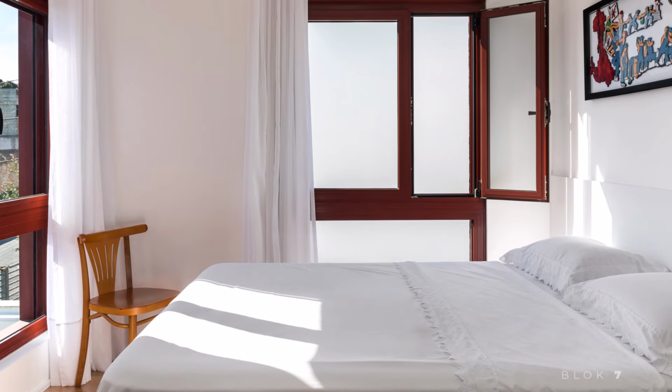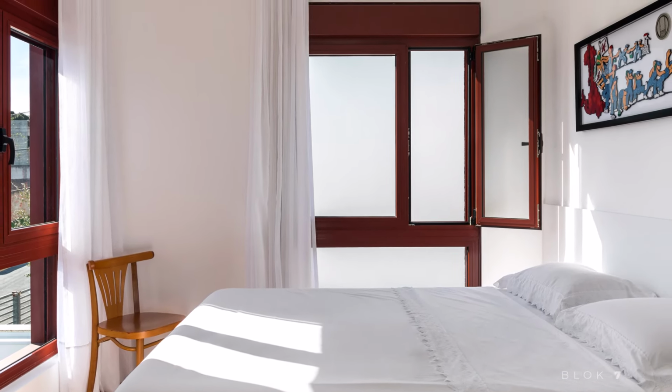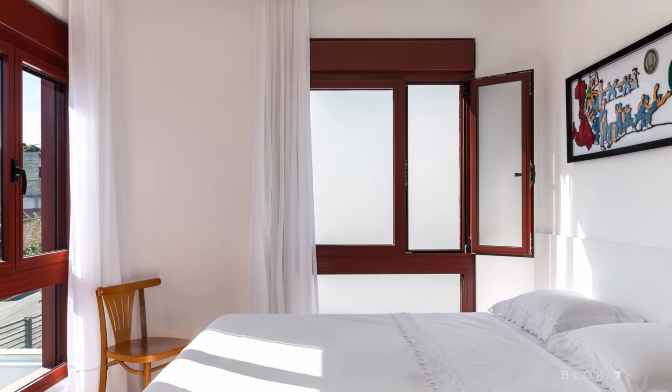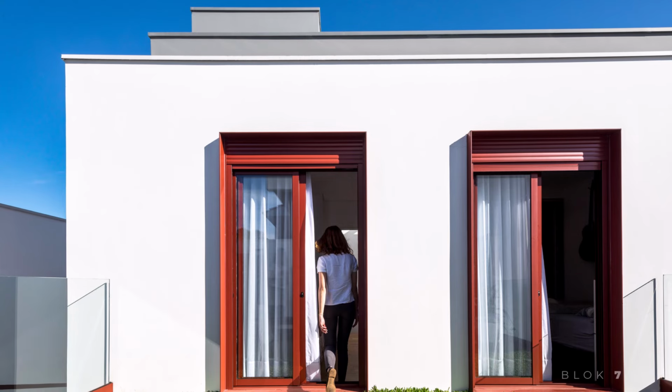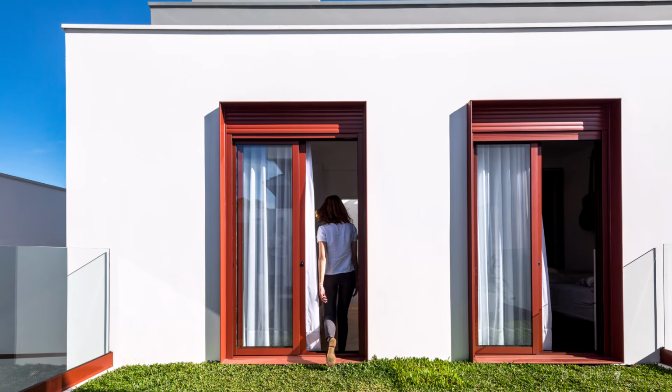To keep the ground floor open and spacious, the family's sleeping areas are placed on the upper floor, supported by a grid of metal beams that span the shorter side of the plot. This floor holds the main bedroom and two bedrooms for the children, along with a private garden dedicated to family time and as a tranquil space to unwind.